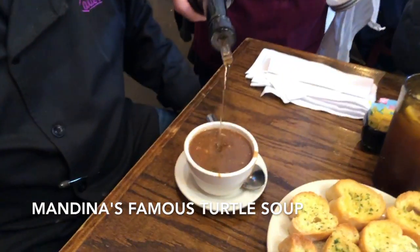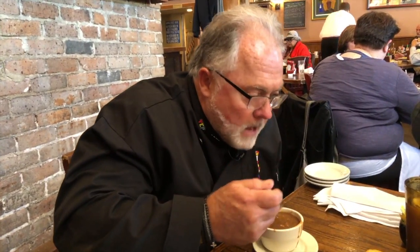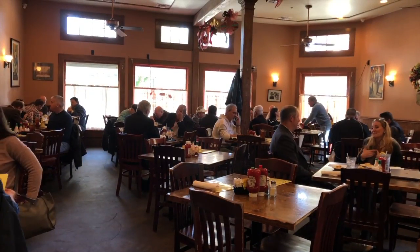All right, here's the turtle soup. Now that we know what's in it, it's so good. That's really good. That's what the bread's going to make a difference too. Is that sherry? Is there sherry in there? It's so rich. That allspice. It's very potent.